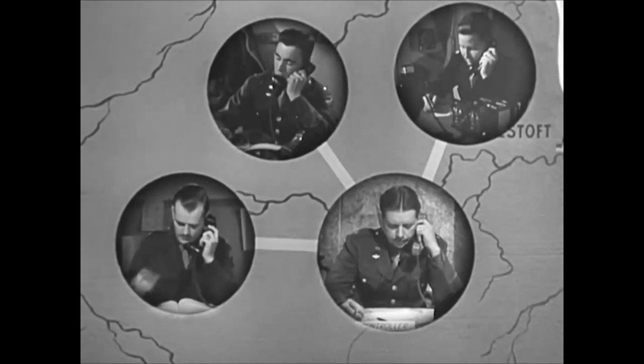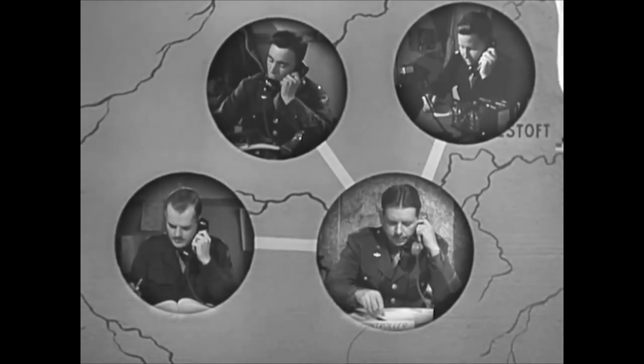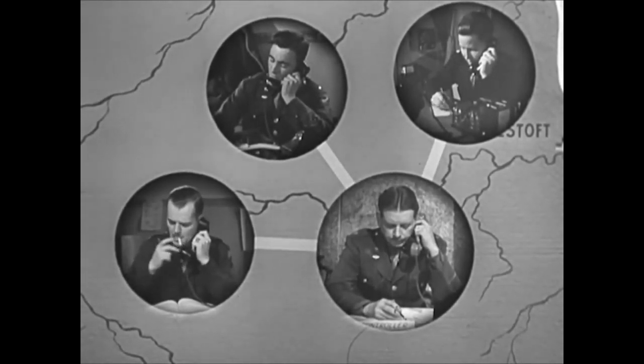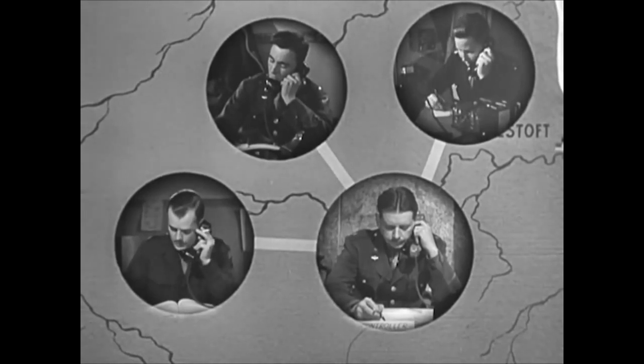There's an order coming through. The 3rd Division will furnish 8 groups. 1st and 2nd wings, comprising the 2nd Task Force, will hit 6-8-4-8. Secondary, 6-4-2-4. Last resort, 5-3-8-1. Bomb load: 500-pound GPs, fused, 1/10 nose, 1/100 tail.